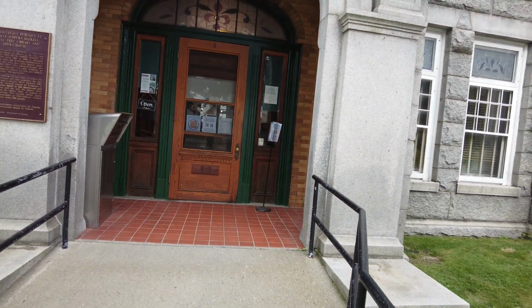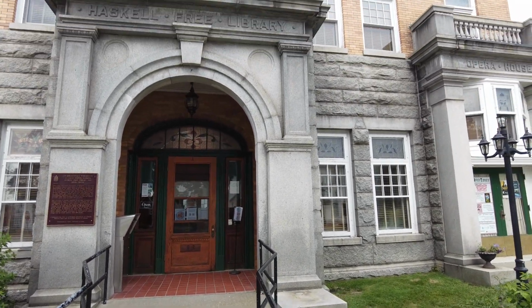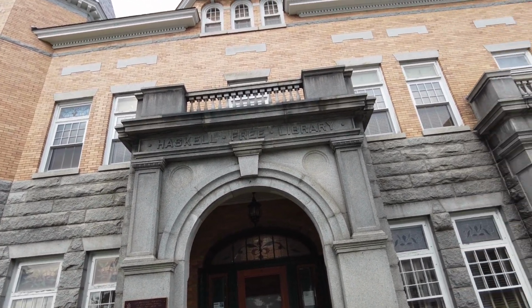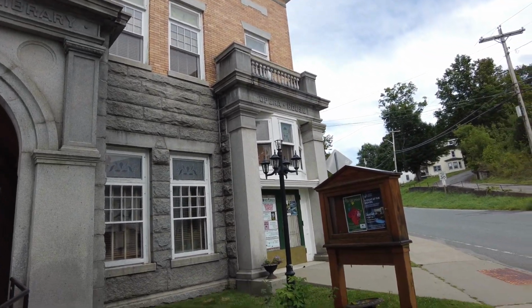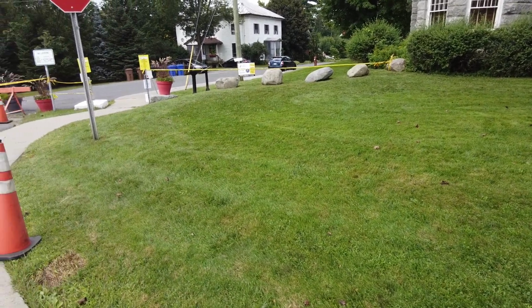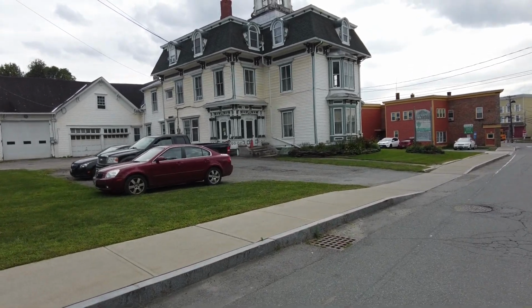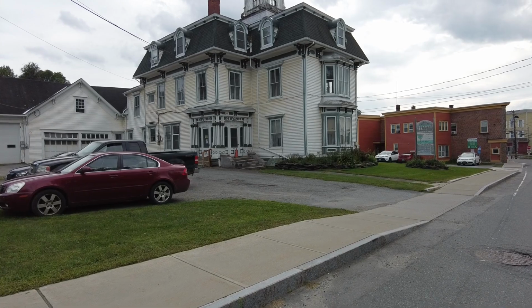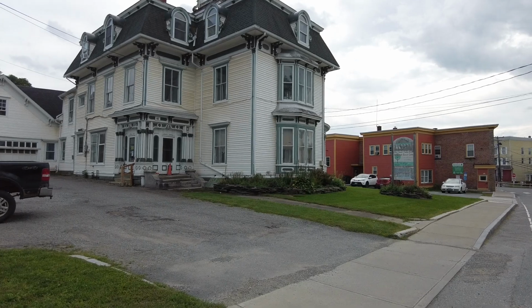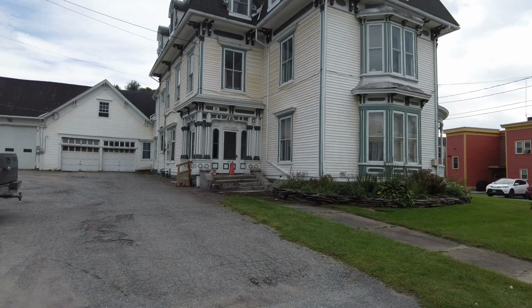This is really cool. I guess those boulders are the border. And they got sidewalks open. This is a huge house and very elaborate. I don't know what the style is called. Federal? I'll have to check into that. Look at the garage.